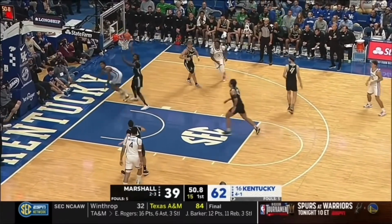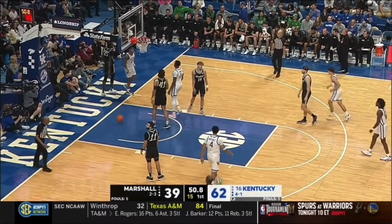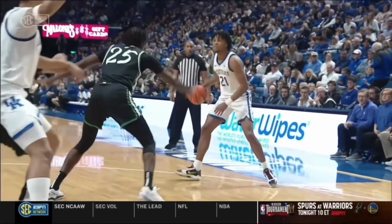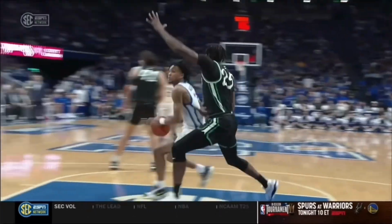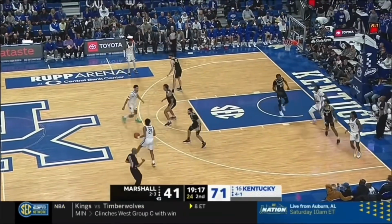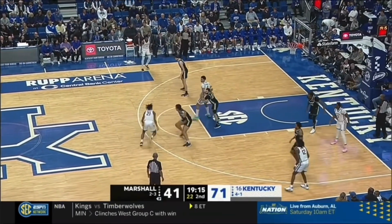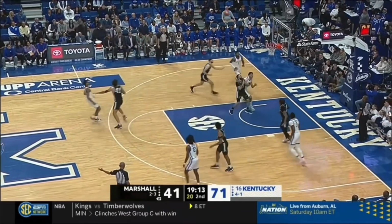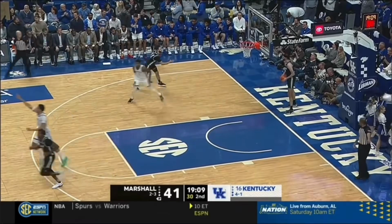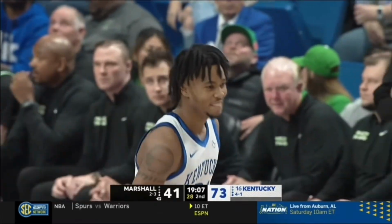Wagner slicing, dicing, and one. The hoop and the harm for DJ Wagner. Trey Mitchell posting up there, but tough to get it to him, right? Because of the Wagner coming off a memorable first half, 13 points, 5 rebounds, 4 assists, and he starts off with a deep 2 that rattles in to make it 73-40.